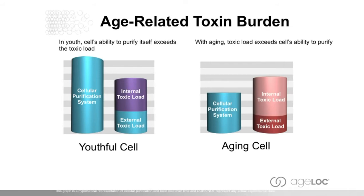These are just the results of our metabolic processes. It's sort of like the metabolic exhaust that we produce, some of it from the mitochondria. And in the youthful cell, we have more than enough capacity for the cell to cleanse itself and to keep itself renewed. Now, as we age, the aging cell is a different story. You see that the capacity of the cell to cleanse itself has reduced quite a lot, and that means that it can't keep up with the toxic burden that's there. That is the picture of an aging cell or an aged cell that we need to change.